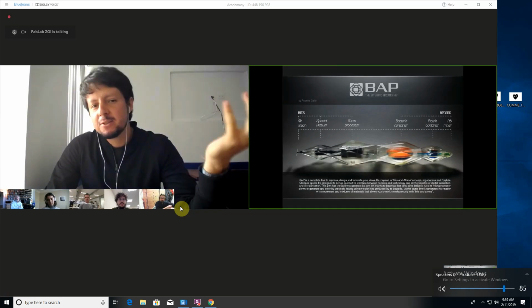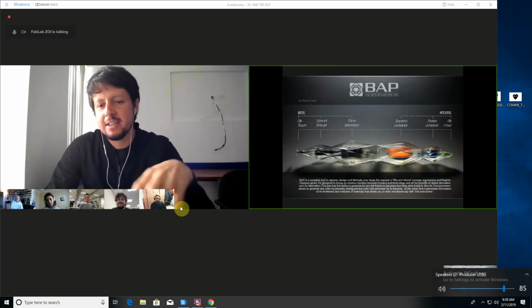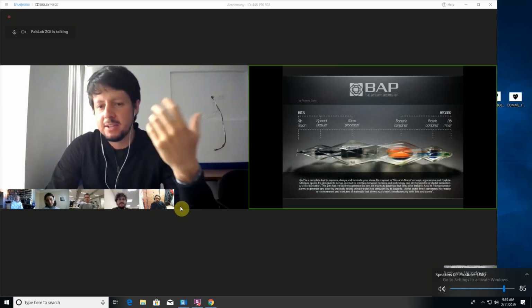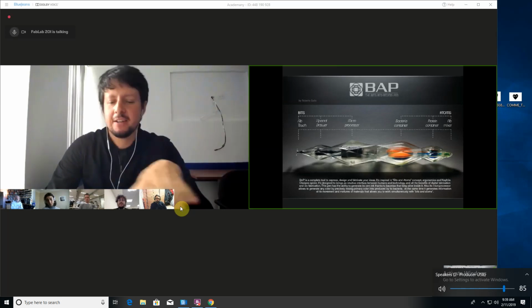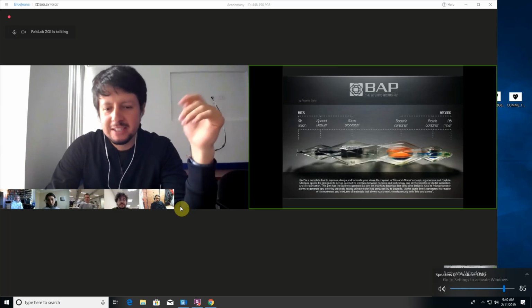Then I took BioAcademy, and it changed a little bit, with bacteria growing inside and making ink, and you can mix this ink in order to have all the colors that you want.